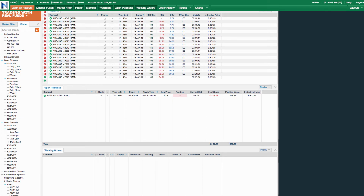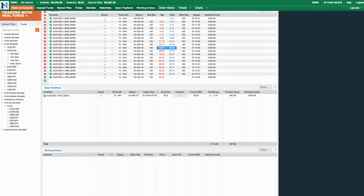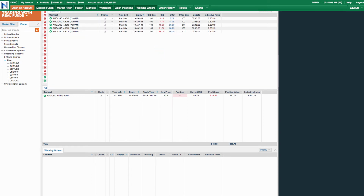You don't just click buy or sell. You actually choose your strike price. We'll go through that in a second. But as you can see on the left-hand side here, once you're logged in, you've got all these various different options that you can use. The ones that you'll probably be doing if you're trading binaries are the binary ones. So you've got the 5-minute binaries, which are all 5-minute expiries with all the different assets that you can trade against.